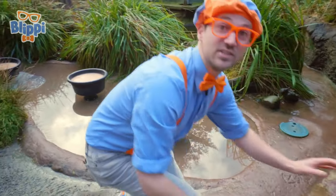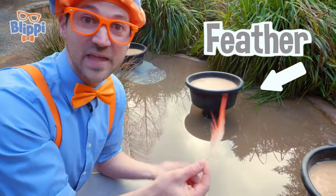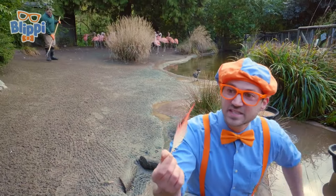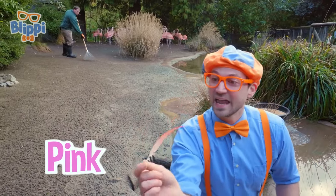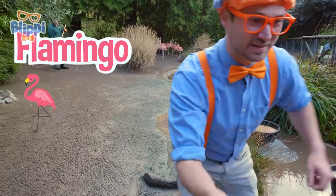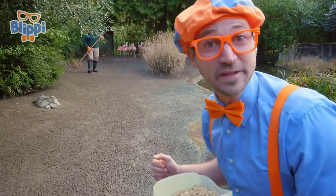But hey, did you see what we saw right here? Whoa, looks like a feather. This must come from the animal that's in this habitat. Yeah, feather. Birds have feathers. And do you see? It's the color pink. Whoa, do you know what animal, bird, is the color pink? Yeah, flamingos. Okay, let me set this down right here. And then, let's grab the snacks and let's go see if we can find the flamingos.